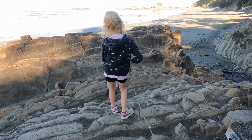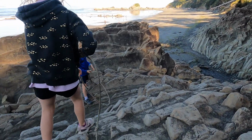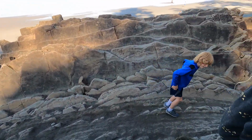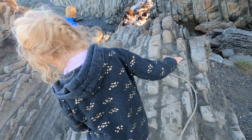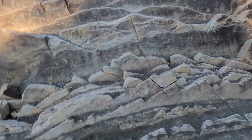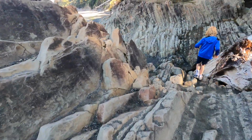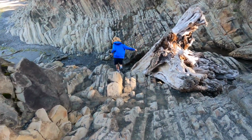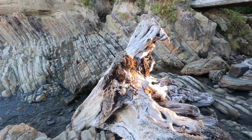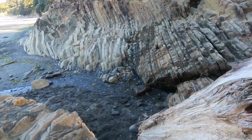Well, we are now at the beach. And it's fairly busy because it looks like this is the time of day to come. Also, there's a stream that's coming down it.